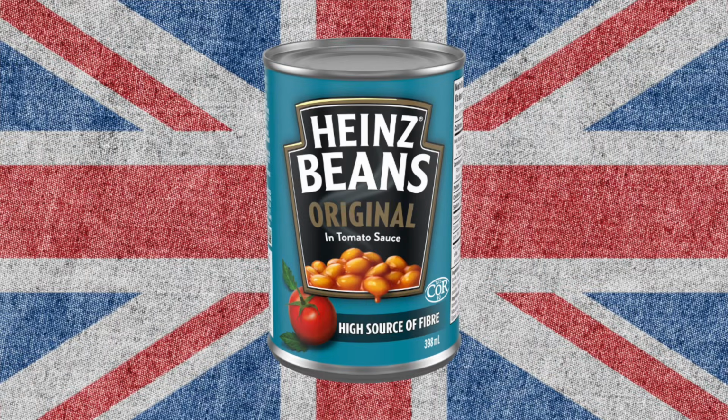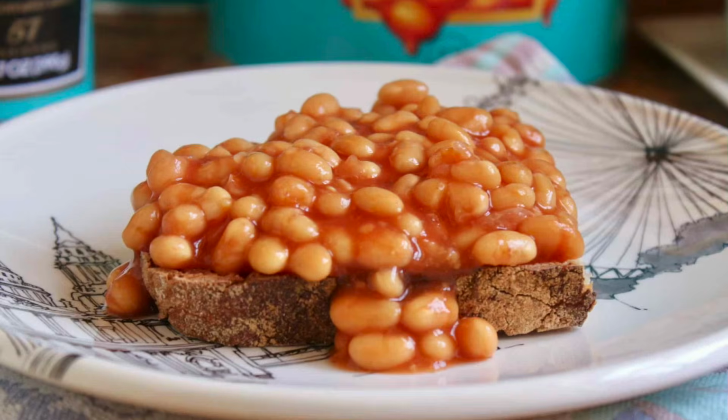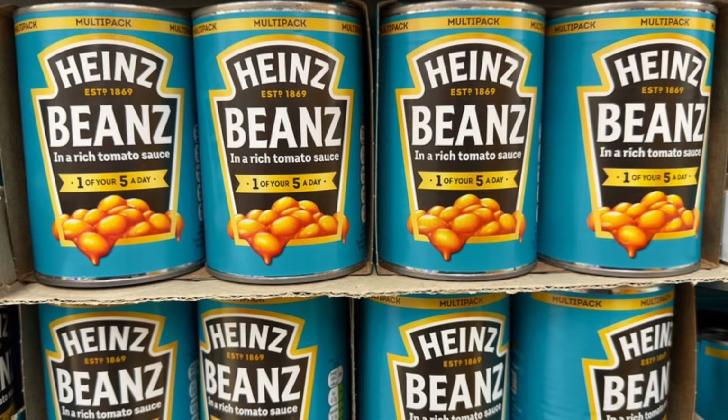Full disclosure, I thought that we had Heinz baked beans. We do not have Heinz baked beans, so we might be trying beans on toast again. Why do British people eat beans on toast? I had to know. According to the Bean Institute, beans on toast became popular in the UK thanks to Heinz baked beans, which were introduced.